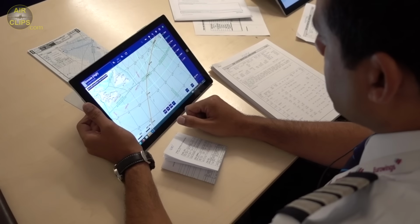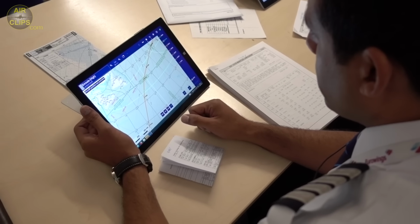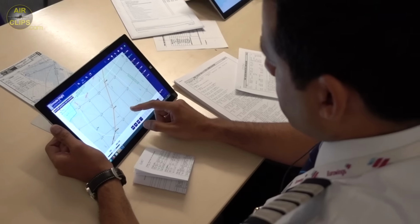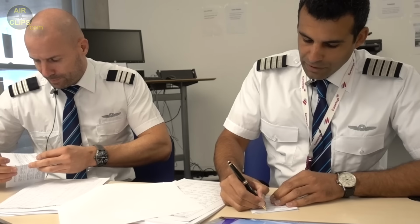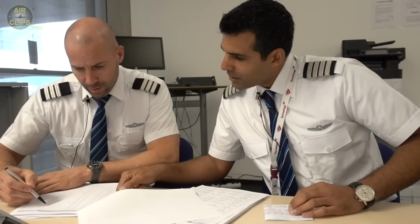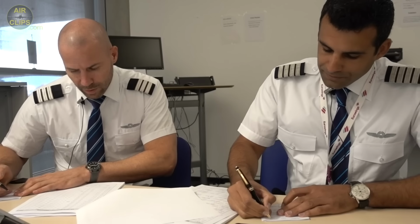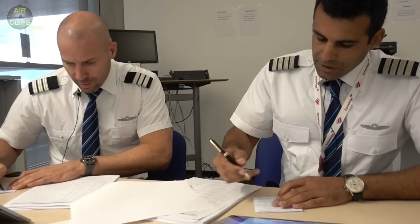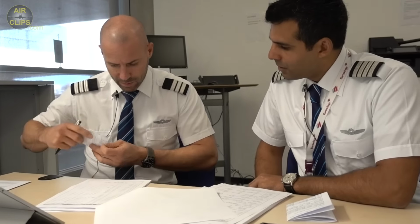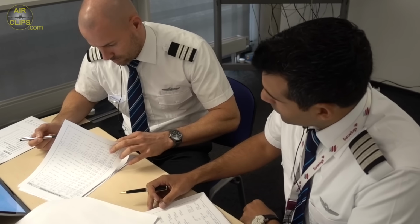Around 45, we're changing from Shanwick to Gander, from Gander to New York. Let's check. Turbulence is around 3:30 and will last until, let's say, five hours. So we'll tell the cabin to prepare for light turbulence, and the rest of the routing should be quite smooth until landing. It's quite good. The aircraft is fine.